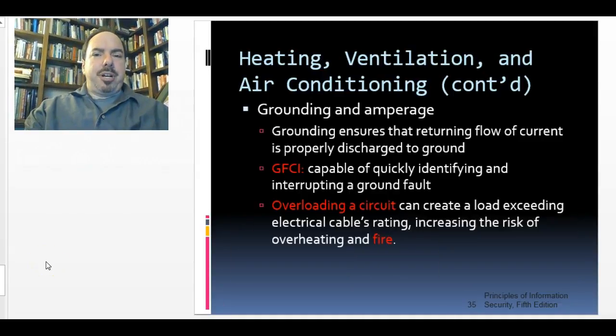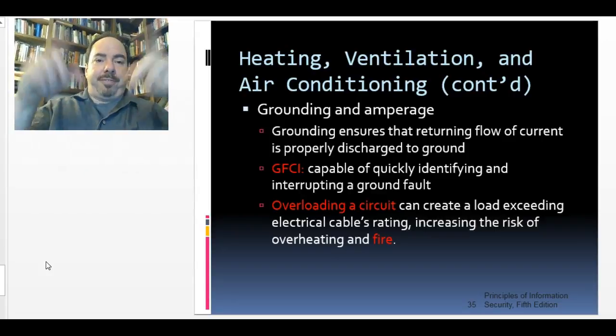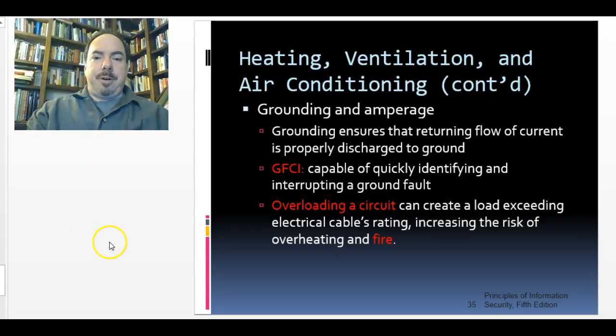Power conditioning is one of those things that you wouldn't think you'd be worried about so much in information security, but this was always a problem for me. Worried about some elderly lady in customer service is going to plug in a heater because her feet are cold, and it's going to overload the circuit. Everything goes down. One way to help with this is to install GFCI outlets everywhere.